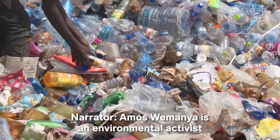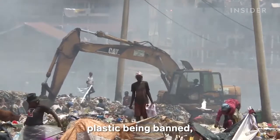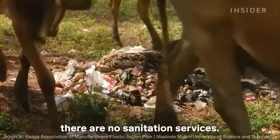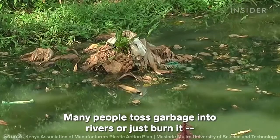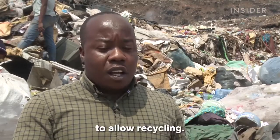Amos Wamanya is an environmental activist and renewable energy consultant. We even have the smoke from plastic being burned, which is very problematic to health. In Nairobi's poorest areas, there are no sanitation services. Many people toss garbage into rivers or just burn it, as much as 750 tons every day. Kenya does not have enough infrastructure to allow recycling.